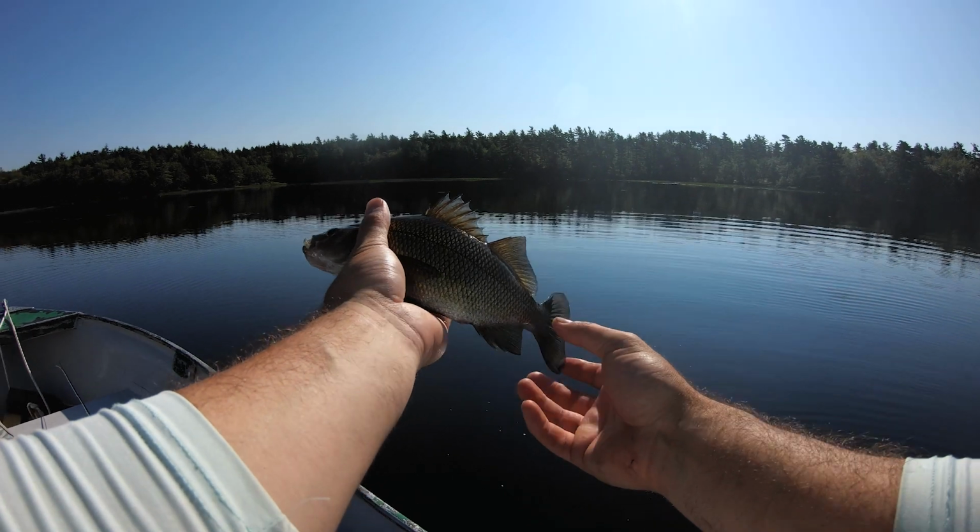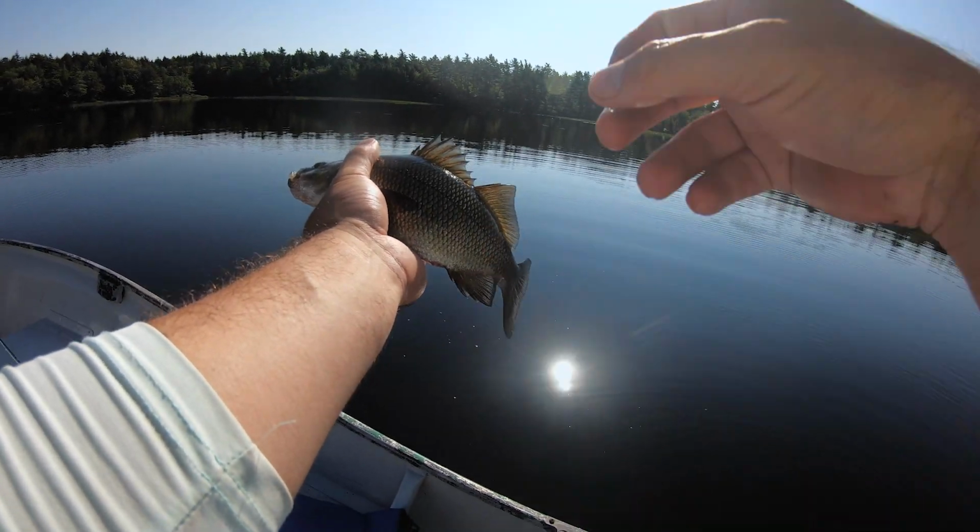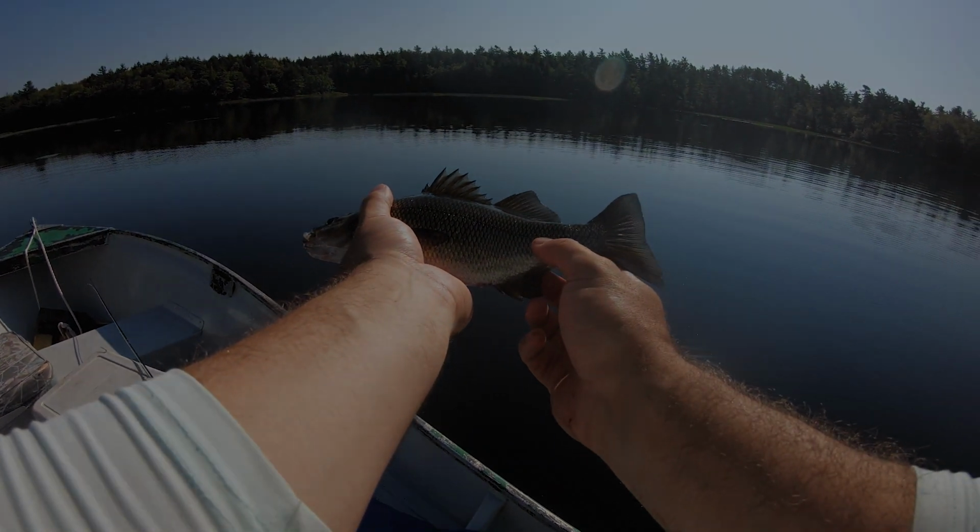They're small fish that pack a punch of sweet flavor. And if you can get some, they make an awesome meal.